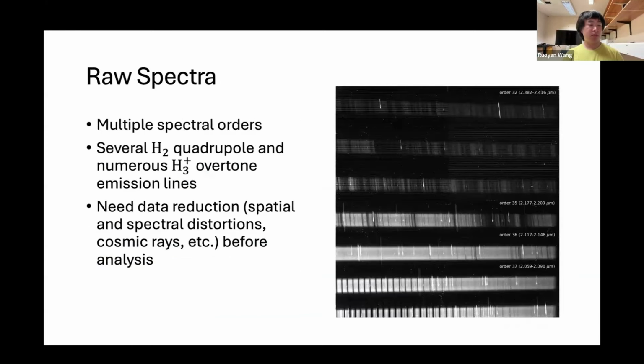And once the observation is done, we obtain a spectrum. Here's an example of the raw spectrum that we have. You can see it contains different spectral orders. 4 of them are labeled because I use them.